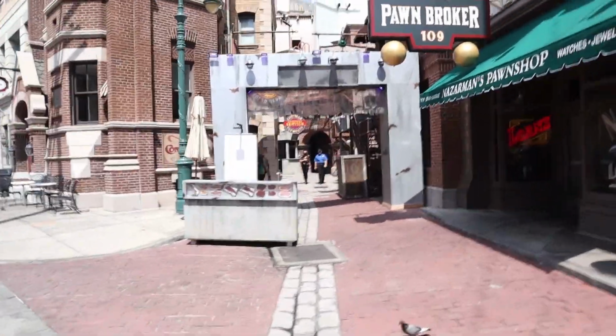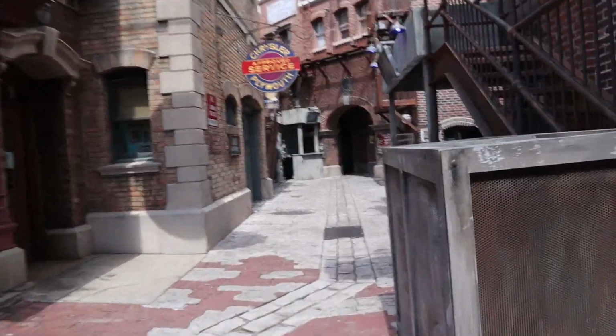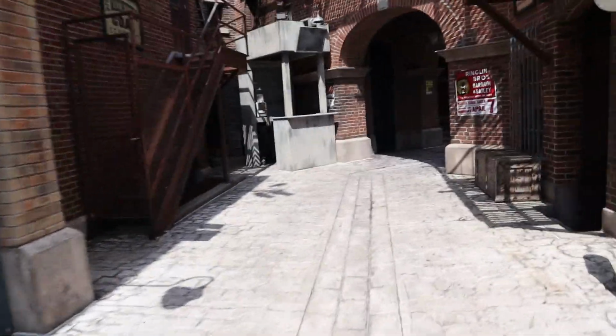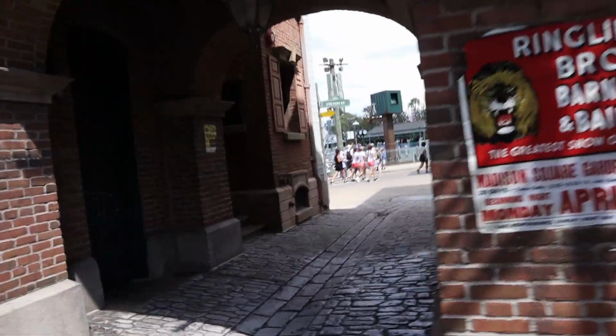We have this cool food area. We checked this out at night last time we were here. We did not check it out during the day. It looks like it's themed to Meaty Meats. Just a cool food tent looking area. There might possibly be scare actors here in this Sting Alley, but these props look really neat. I can't wait for this.